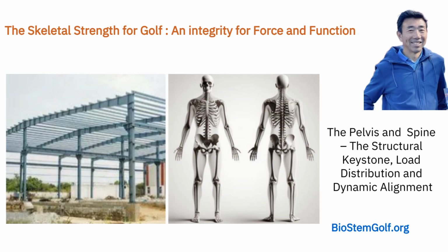The spine is not a straight rod. It's a curved column designed for both flexibility and strength. These curves, cervical, thoracic, and lumbar, distribute loads across the body and act like tensioned cables in a suspension system. When you maintain good posture, these curves align optimally to balance forces through your core. Whether you're jumping, lifting, or rotating, a well-aligned spine protects the body and enhances force transfer through the entire structure.